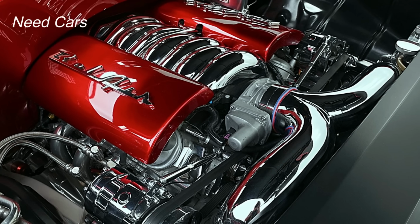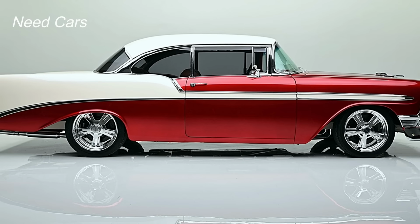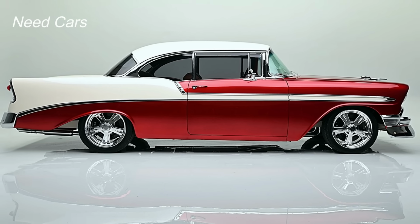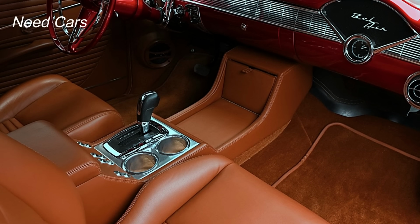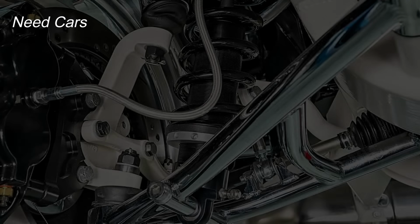$247,500. This stunning 1956 Chevy Bel Air, finished in a breathtaking candy apple red and pearl white color combo, exemplifies why classic cars can demand such high prices. This 1956 Bel Air represents the second generation of the beloved model, a car that has captured the hearts of collectors and enthusiasts for decades.